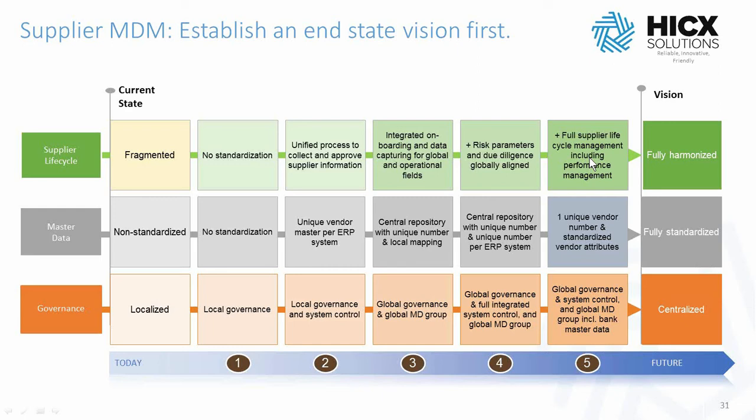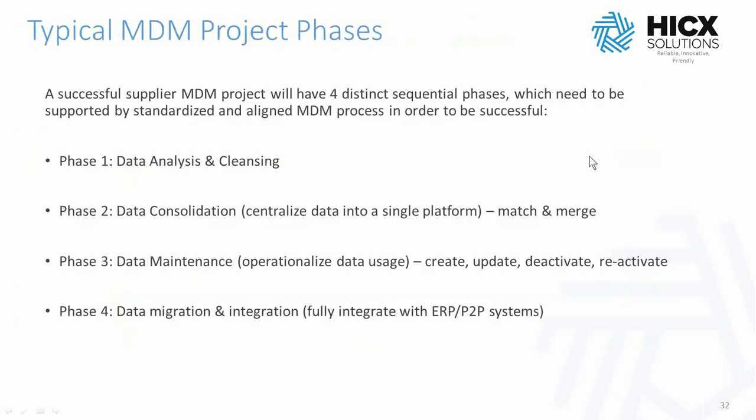Now, typical project phases, which we want to be looking at, and of course it doesn't always happen like this, phase one should be around analysis and cleansing. Everyone makes a lot of assumptions about their data, and our experience has shown that these assumptions tend to be wrong. So everyone will say their data tends to be much better than it is, but you need to validate all of your assumptions. You should never make any assumptions. So step one is going to be doing that analysis and also doing some initial cleanup of your data, which is then going to facilitate the next phase.